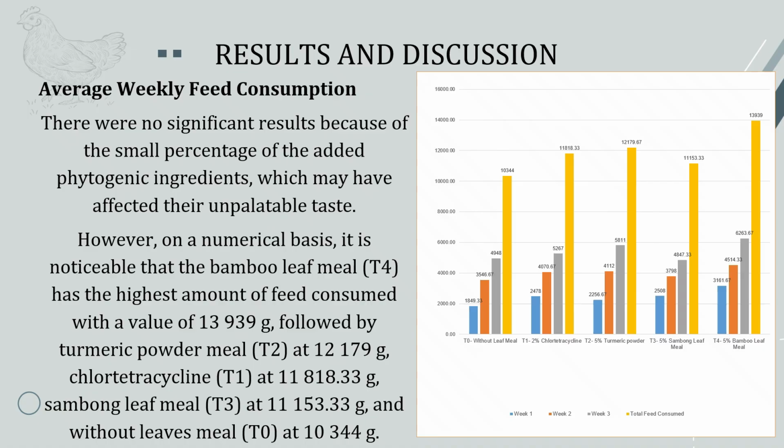Average weekly feed consumption. There were no significant results because of the small percentage of the added phytogenic ingredients, which may have affected their unpalatable taste. However, on a numerical basis, it is noticeable that the bamboo leaf meal has the highest amount of feed consumed with a value of 13,939 grams, followed by turmeric powder meal at 12,179 grams, chlortetracycline at 11,818.33 grams, sambong leaf meal at 11,153.33 grams, and without leaf meal at 10,344 grams.